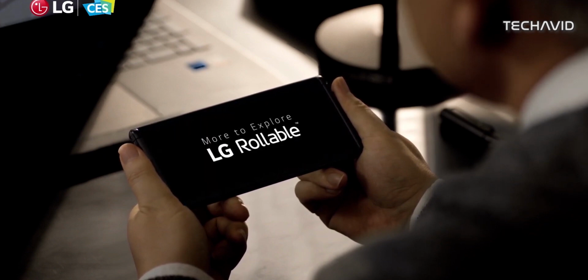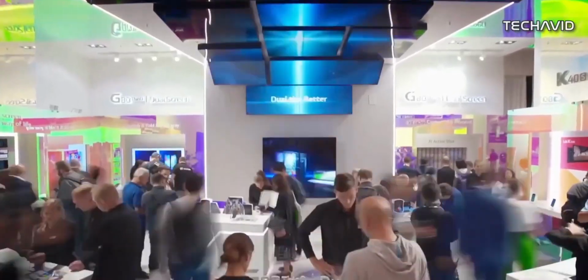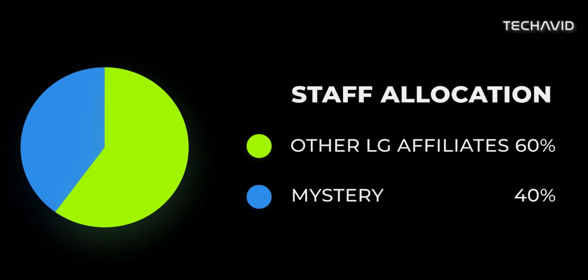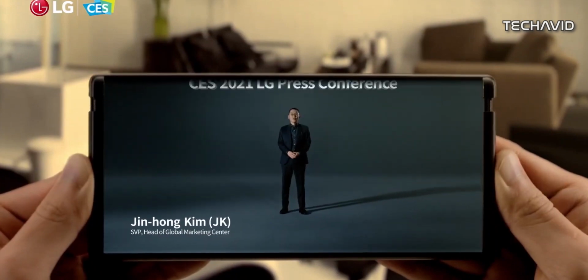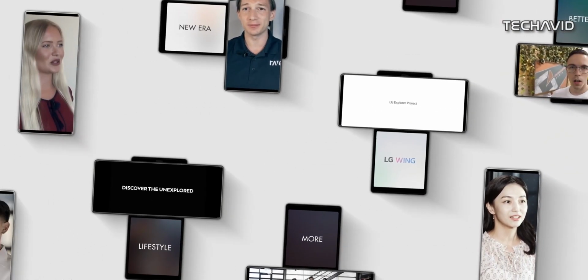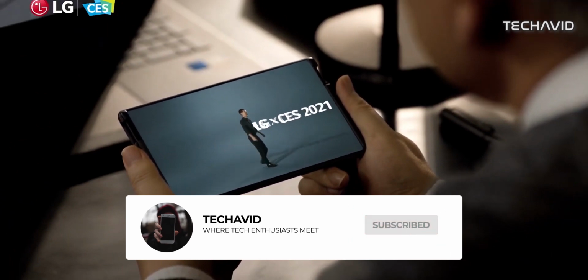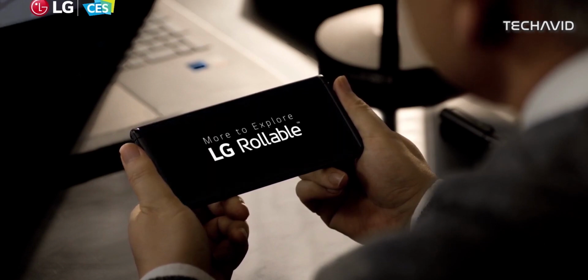Anyways, after that another report appeared where LG is considering moving 60% of its staff to other business units within the company or to other LG affiliate. And the future of the rest 40% of the staff was a mystery, but as it turns out the company wants to not completely exit, but focus on a few flagship models like the LG Wing handset and the upcoming LG Rollable that stands out from the rest in the market. So it's likely that the remaining 40% of the staff will be working on this.